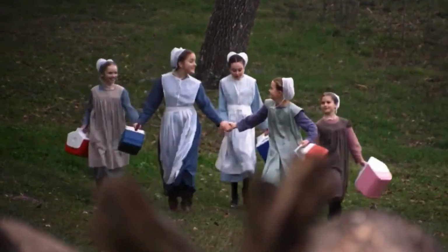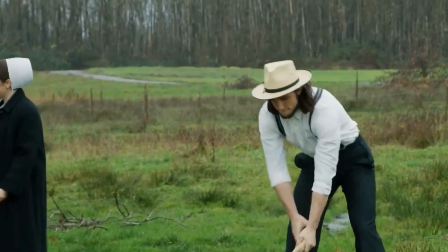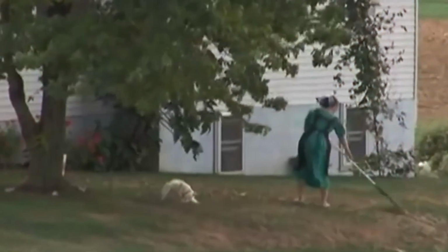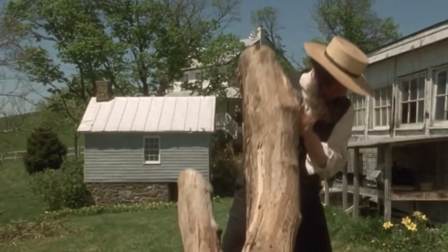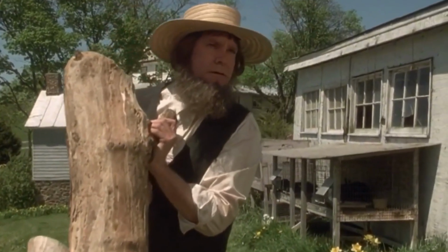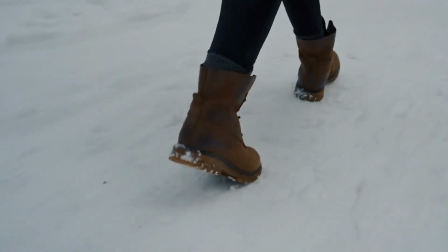The Amish remind us that sometimes the best way to stay warm is to keep moving and to stay close to the people and pets we care about. It's not just about heating a space. It's about creating a warm, shared experience that makes winter feel a little less cold.